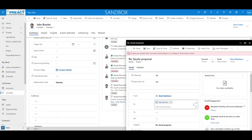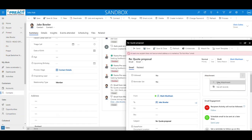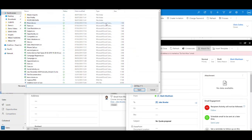A couple of the additional features they've now also given us is when we want to attach an email. So we haven't got to save the email before we want to send it to attach an email. We can do that from the draft option here. Click new attachment, or we can click attach file at the top here, doesn't really matter. We click attach here. I'll just grab a couple of these things.